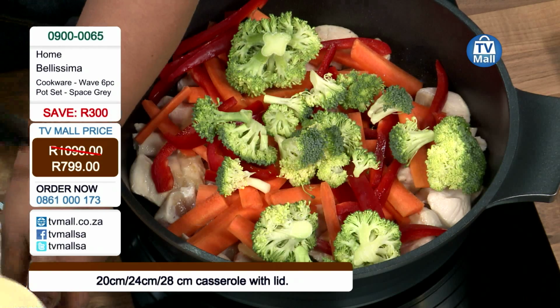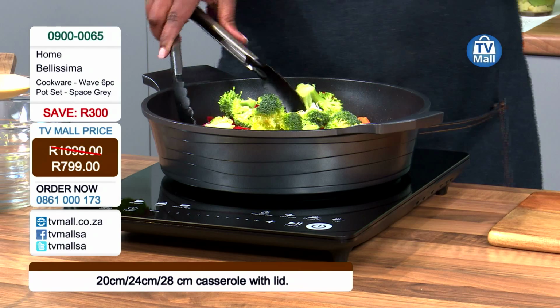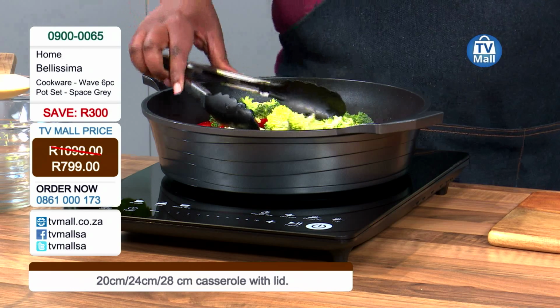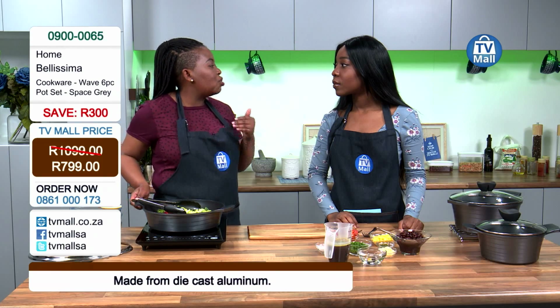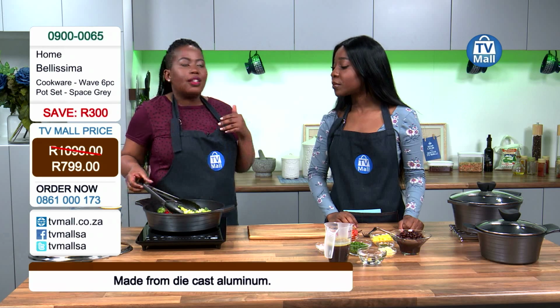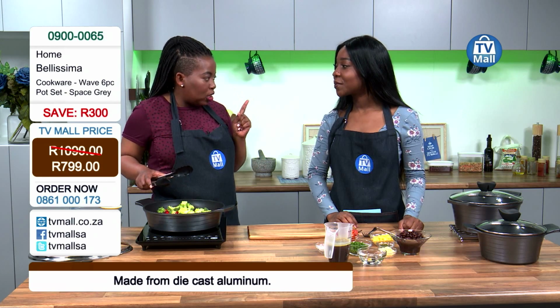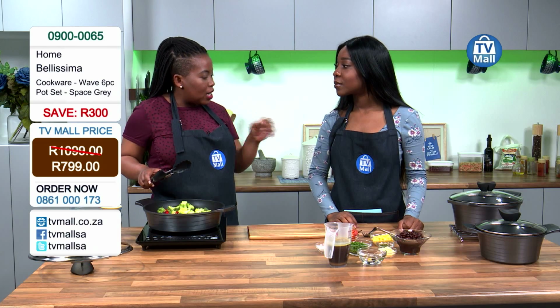Yes, that is wonderful. So the fact that the pot set is made of die-cast aluminium gives me peace of mind, because I know that it's going to last very long. I know that it is tough and durable. But that's for the pot. The other additional plus is the lid.